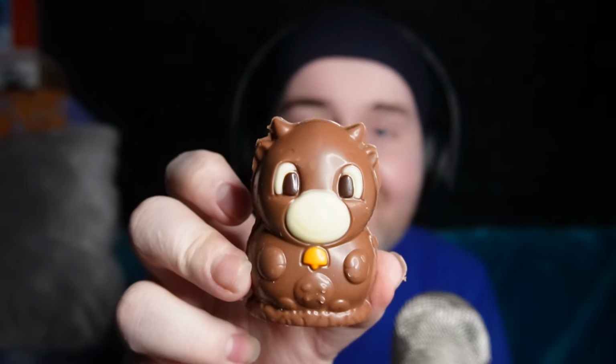So what's this little thing here? Oh, that's so cute. So that's Daisy the cow. Mmm. Daisy the one-eyed cow, which is more hollow than the other one. Mmm, that bunny tastes nicer than that one.